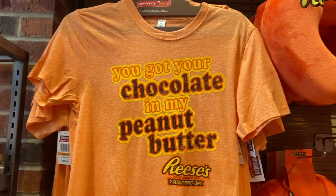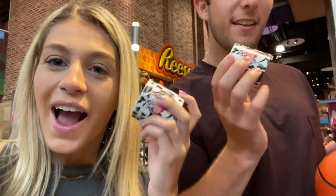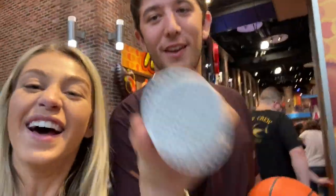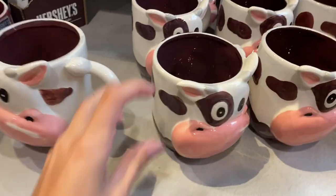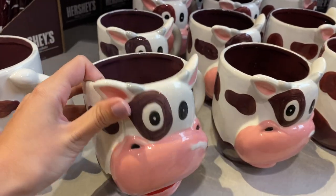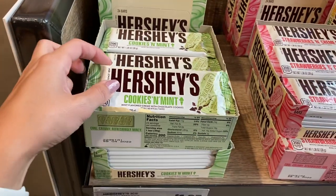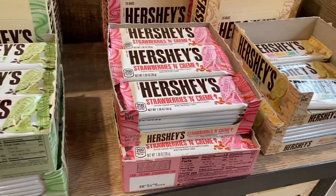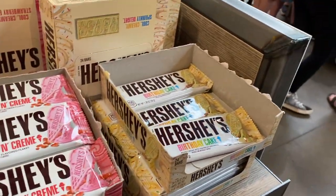Okay, $25. Oh my God, it moves. It's a mooer. It says a mooer. Look at this big cow mug. Oh my God. I've never seen this Hershey bar before. Cookies and mint, strawberries and cream, and birthday cake.